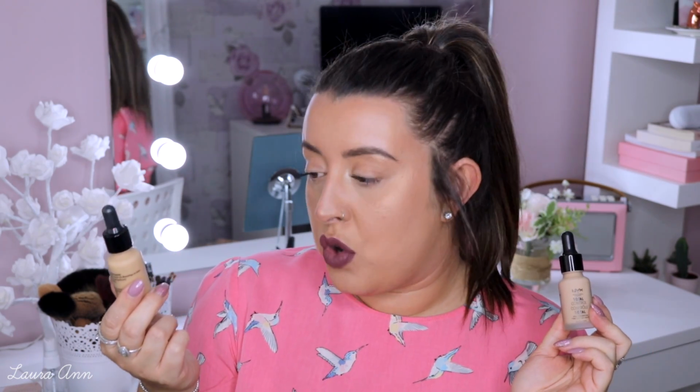So the next product has recently become a huge favourite of mine, and it is these little bad boys. These are the NYX Total Control Drop Foundations. I bought mine in 2 different shades because that is what the foundation matrix told me would suit me, but I have been currently using the TCDF 11, which is beige, but I also ordered the buff as well, but I have been using the beige more because I am slightly tanned at the minute. So the reason I like this foundation is because, one, it has a dropper.